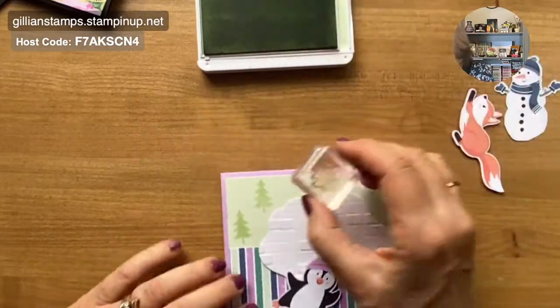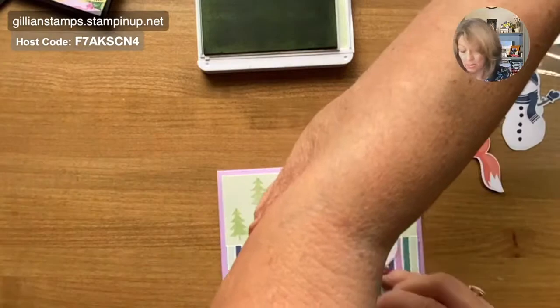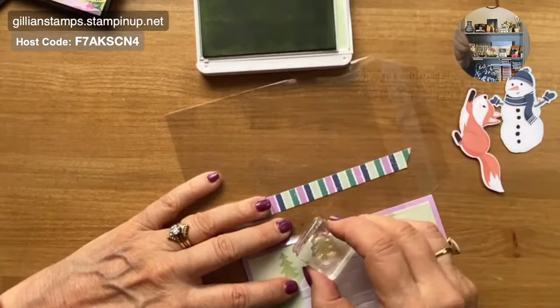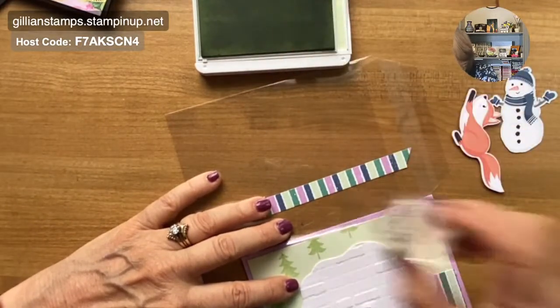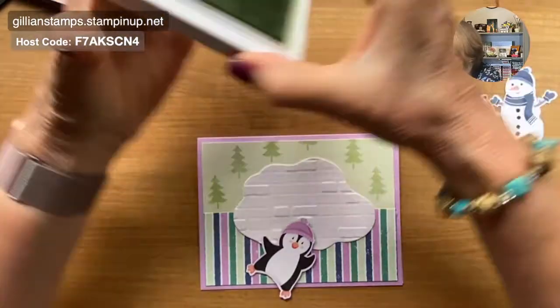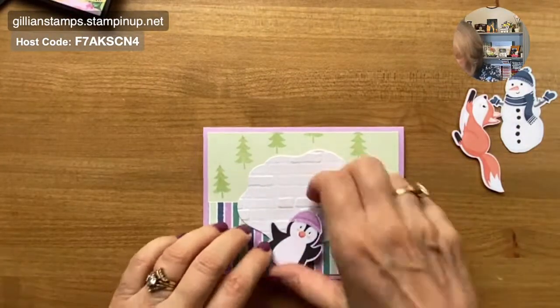There we go. It's the nice thing about photopolymer. Use this as a mask, so you can line it up if you mess up the first time. All right, so that's not perfect, but you get the idea. I should have done that before I stuck this part on.